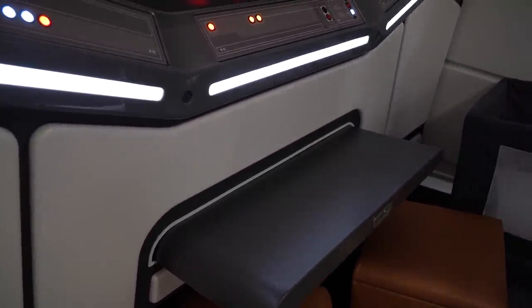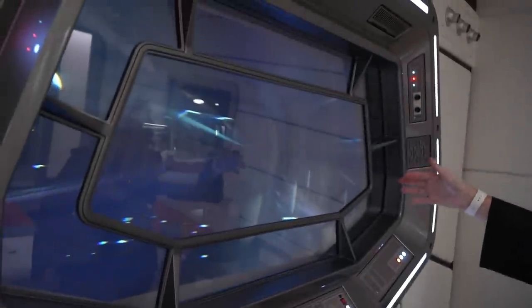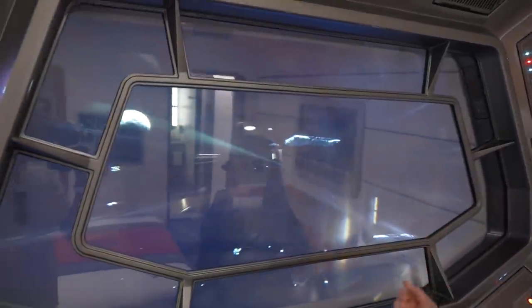Huh. A little tiny table. You sit here and you look at the beautiful views of space. Oh, it's closed. Oh, no, there is space. Yeah. Well, what planet are we near? Don't know. Hmm. Interesting. Okay, bud.